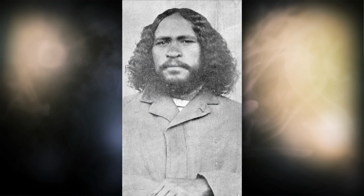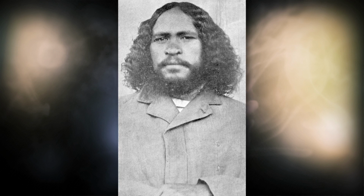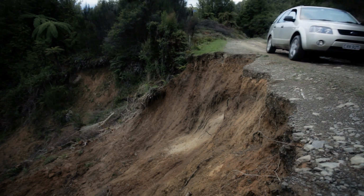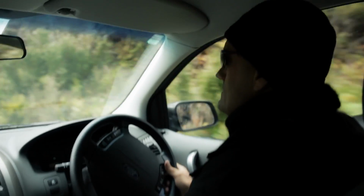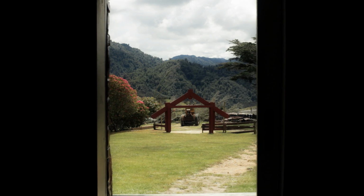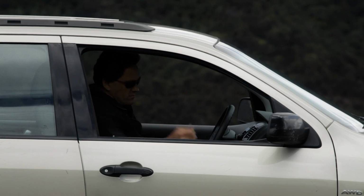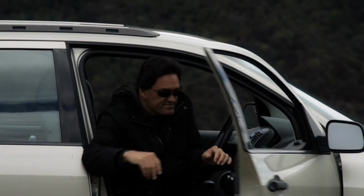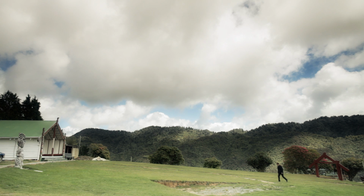The prophet Rua Kenana founded a community and religious movement based on the principles of pacifism, communal ownership of property, and his own unique take on the Christianity of the Pākehā, identifying himself as the brother of Jesus. In the heart of the Urewera, a village was created that was home to an estimated 600 of Rua's followers. The spiritual and political dimensions of the village saw the building of one of the most iconic and celebrated structures in the history of Māori architecture.